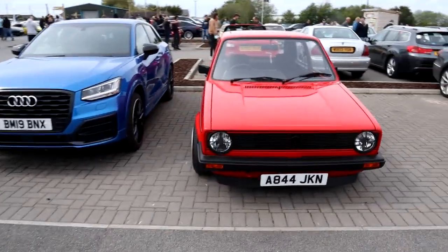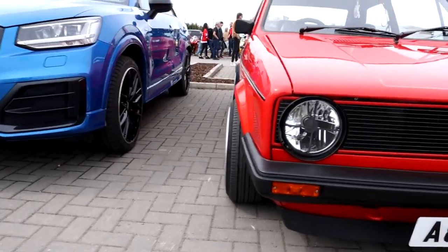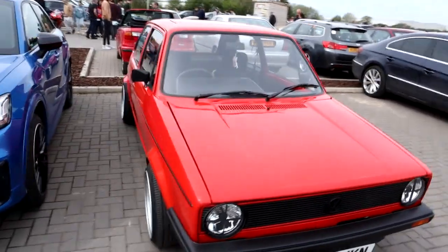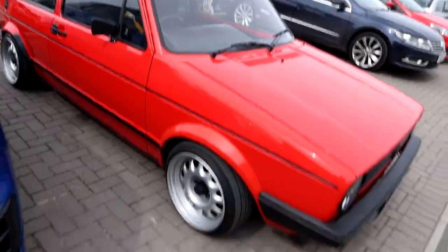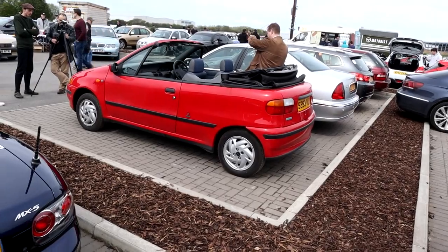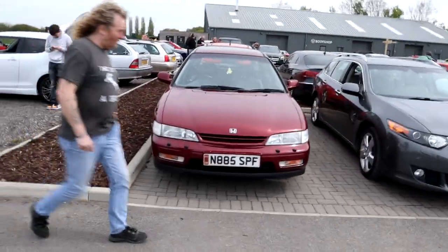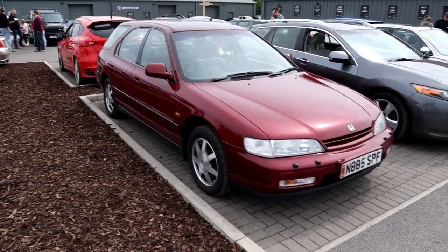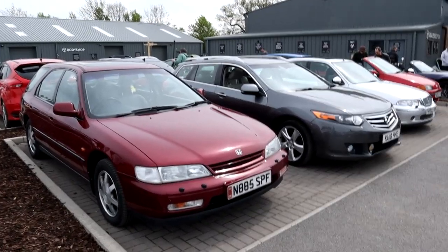Mark 1 Golf. Wide tyres. Great headlights though. Love those headlights. It's actually a nice car all round. Even a Fiat Punto convertible today. Lovely Honda estate, next to its younger brother. Nice to see the pair of them together.